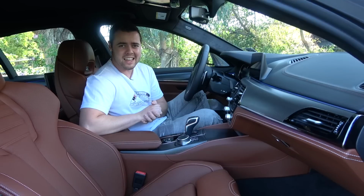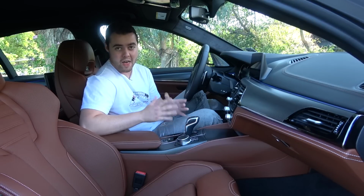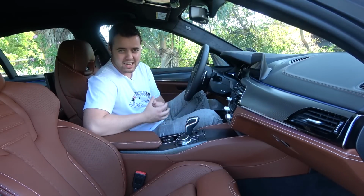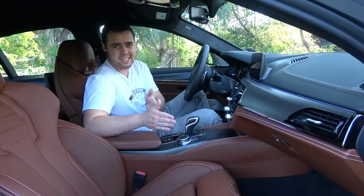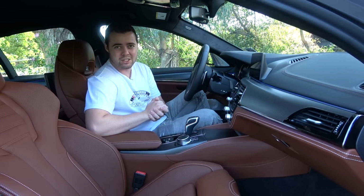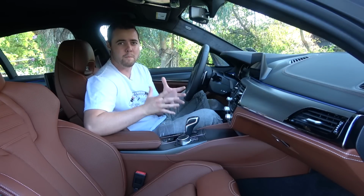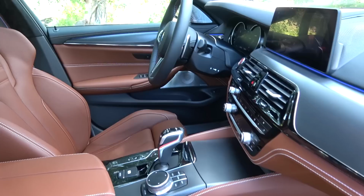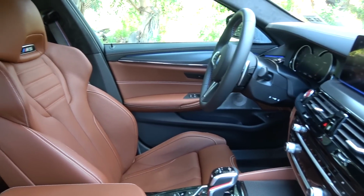The standard seats in the E63 are a bit more comfortable than the sports seats in the E63, but they're bulky and they're ugly, to be honest. And the sports seats in the E63 are so hard that after a long period of driving, your back starts to hurt and you feel every single bump on the road. BMW has done a wonderful job of mixing good-looking aesthetics and comfort. I mean, these seats are stunning to look at.